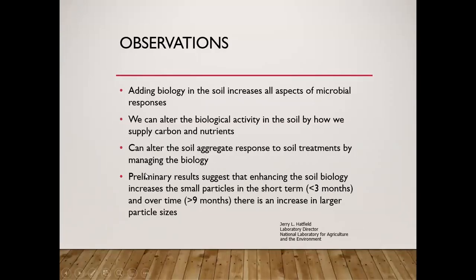I put this slide up there. This is the research that is being done by Dr. Jerry Hatfield in Ames, Iowa. And this is so important because when we start to talk about adding biology, it increases all aspects of microbial response. And how we alter that biological activity within that soil environment is key to how we feed it.